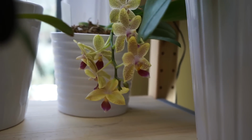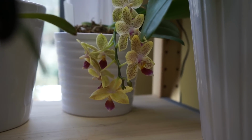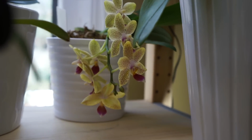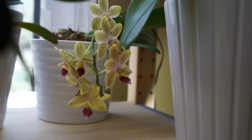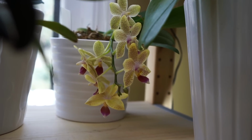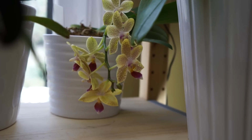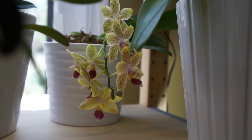And I want to say that it did the same thing last time, where it developed a limited number of blooms and then it added more. So I don't know if that counts as a sequential bloomer or not, but it's cool. I hope it develops even further, maybe past the 9 bloom mark. It'd be fantastic. But it's really nice. It's my favorite. Alright, so I think that's pretty much it for this shelf.